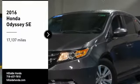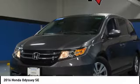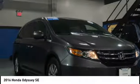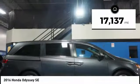Make a great choice today with the 2016 Odyssey. The Honda Odyssey is a showcase of distinguished style, captivating technology, and advanced safety features. A must for all families. This vehicle has less than 20,000 miles.